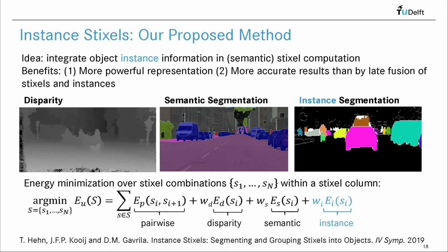In work published at the Intelligent Vehicles Symposium 2019, we integrated object instance information in the semantic Stixel computation. The benefits are a richer environment representation, we call it Instance Stixels, and more accurate results than by a late fusion of Stixels and instances.